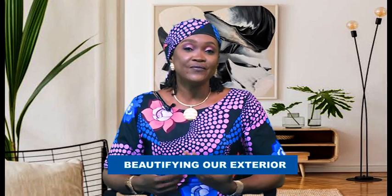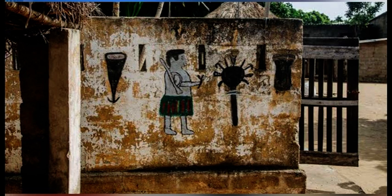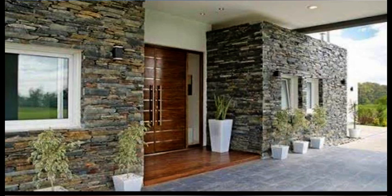The beautification of the exterior of our buildings is not a new phenomenon. It actually started from the days of our fathers, in the days of old. You can identify people's homes by the way the building was decorated, like the King's Palace or the homes of wealthy people. Fast forward to 2021. Buildings have evolved over the years, and the decorative materials also evolved and improved over this period of time. But most people take their time to beautify the interior of their buildings and leave the exterior.